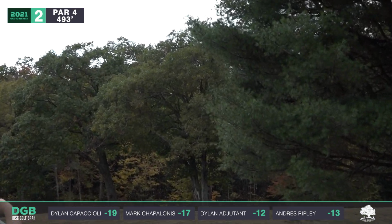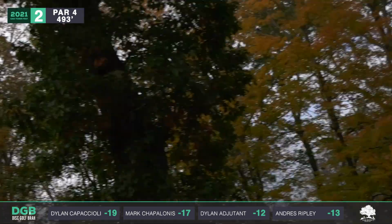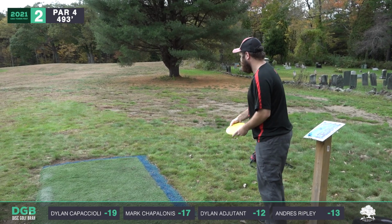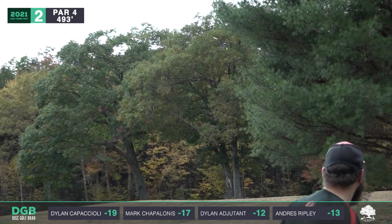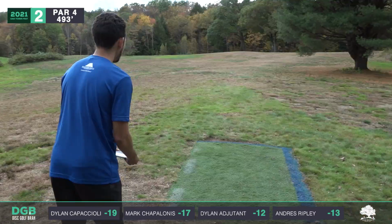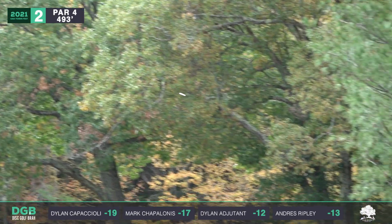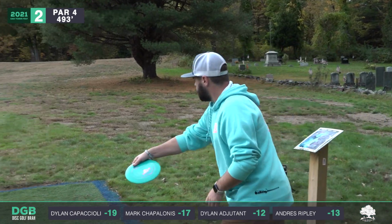Dylan going to a Destroyer on this one. Oh, yeah, I love that angle. Hopefully he gets clean through that tree. Yes, he does. That's great. Yeah, that's a rip. Great shot out of him. Yeah, the other Dylan, he's throwing here. I parked it in league once. None other than a Wraith. Yeah, just a lovely Wraith. And yet another Wraith. Do you bag a Wraith and also a Destroyer? Yes, I actually have both in the bag right now. Lovely. They're both fantastic discs.